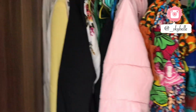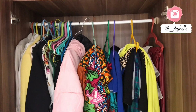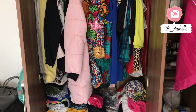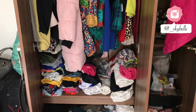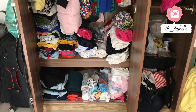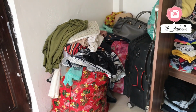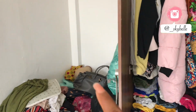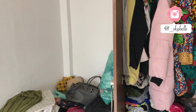What my wardrobe looks like. Hiya. This is what my wardrobe looks like at the moment. We were able to arrange the stuffs as much as possible, fold the clothes. You see this, all of this is laundry that needs to be done. Those are stuffs, clothes and some stuffs I would give away.